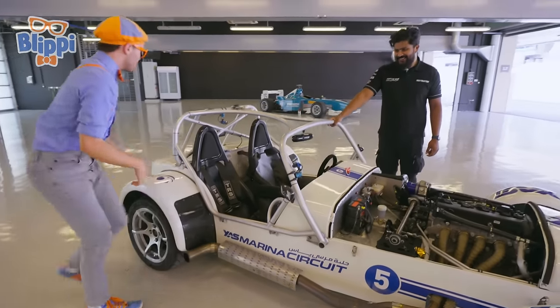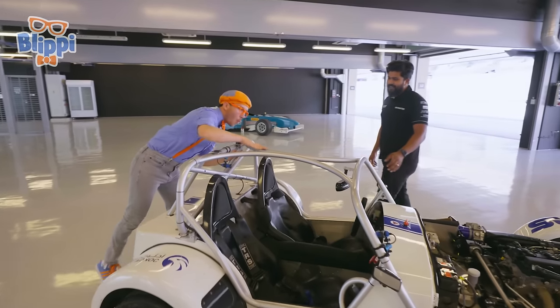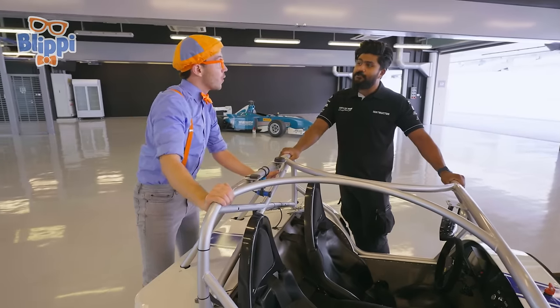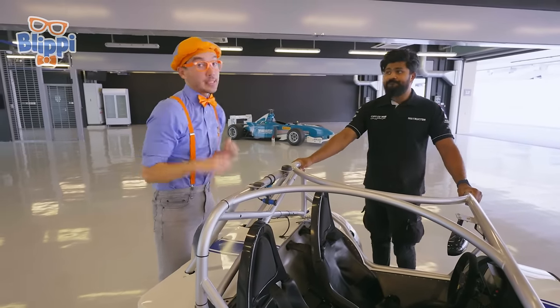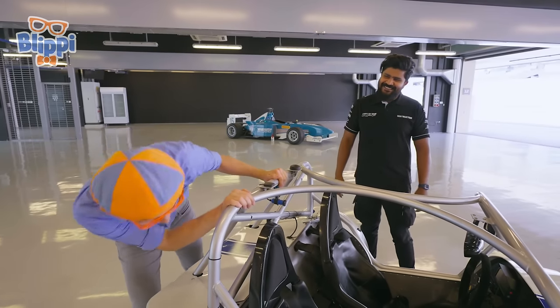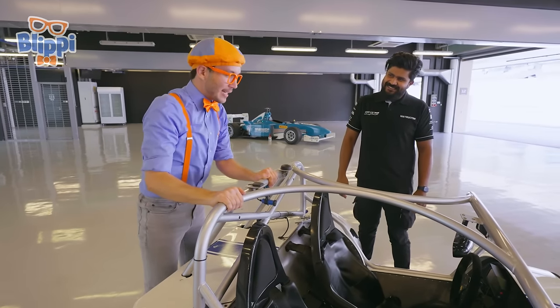Oh, and what's this? That's a roll cage, basically, because it's an open roof, without the roof, so it needs a roll cage to drive on the track. Oh, yeah, for the safety. Safety is really important. Because it doesn't have a roof, it has one of these. Whoa. This is a pretty neat car.